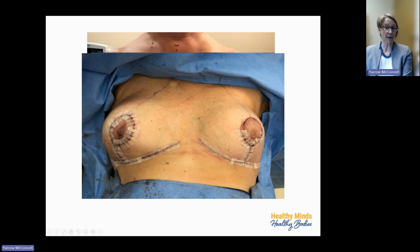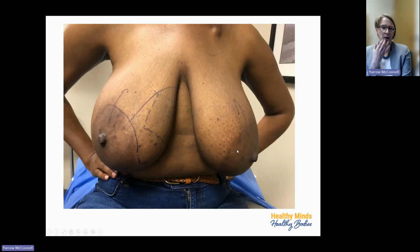This next lady had the need for both my skills and also the skills of a plastic surgeon. So sometimes we do these operations in combination with a plastic surgeon. This lady obviously was very large breasted.